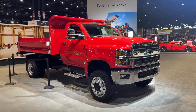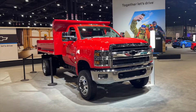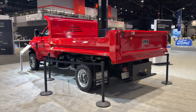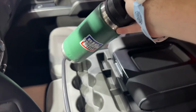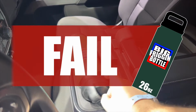Here's a 2022 Chevy Silverado 6500 HD chassis cab. Huge behemoth of a truck, and this one has the dump back on it, which was pretty cool. However, inside, Chevy is not fantastic when it comes to the big friggin' bottle test, and even the 6500 fails the big friggin' bottle test.